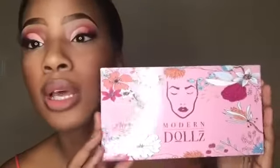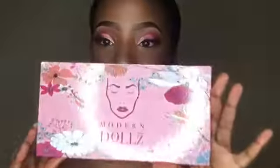The products that I have used for my eyeshadows, I used this palette here from Modern Dolls. Oh my gosh, it is amazing. It is to die for. So basically, that's the palette that I use. I obviously used the color pink with all the other colors. I can't show you all the colors. And this is the other one that I used. Oh my gosh, it is so amazing, guys. It is fire. This is the second palette that I use from Modern Dolls also.